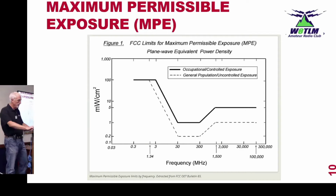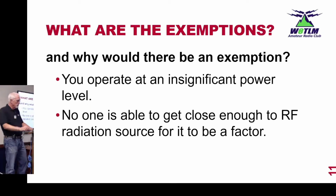So what are the exemptions, and why should there be an exemption? If you operate a few milliwatts, you're not going to cause any damage. If nobody is able to get close enough to the radiating source, you can be exempted. But there's a good bit of calculation to go through just to determine whether or not you have an exemption. And the point I'm going to make a little bit later is, yeah, you can do the math to determine you have an exemption. It's really easy to go figure out what the real limits are, and you might as well take that next extra step.